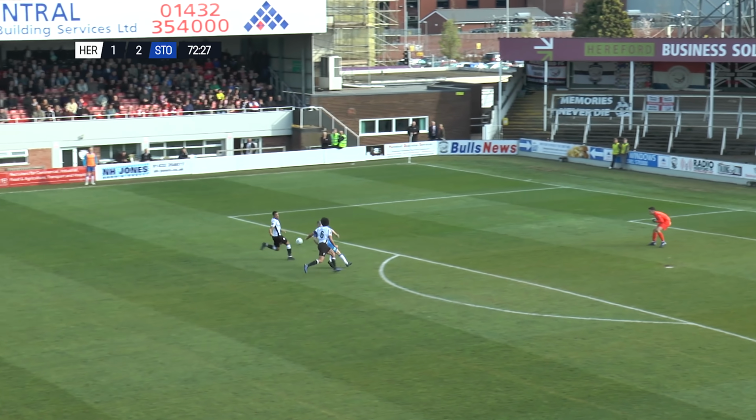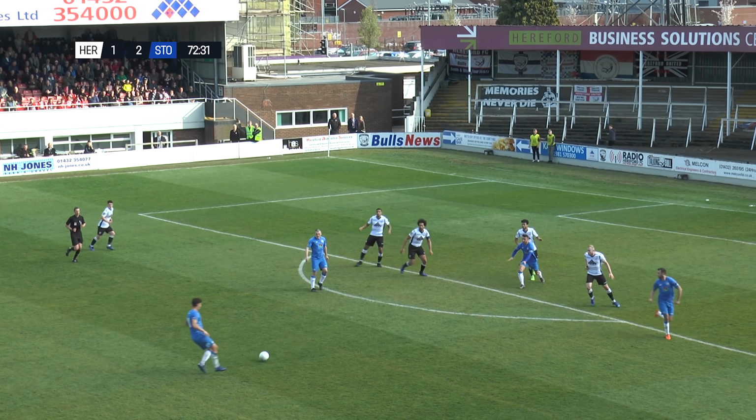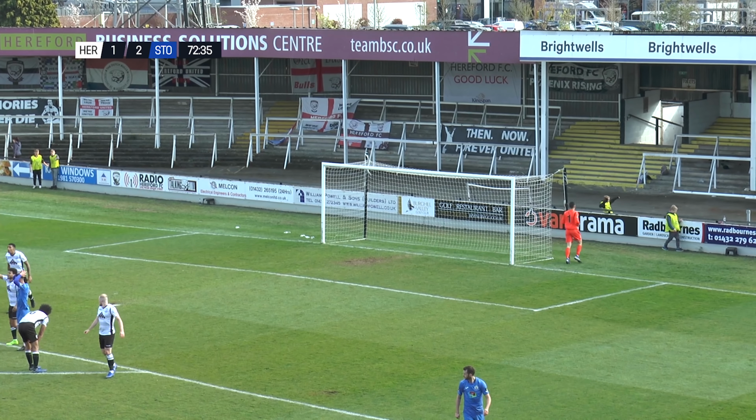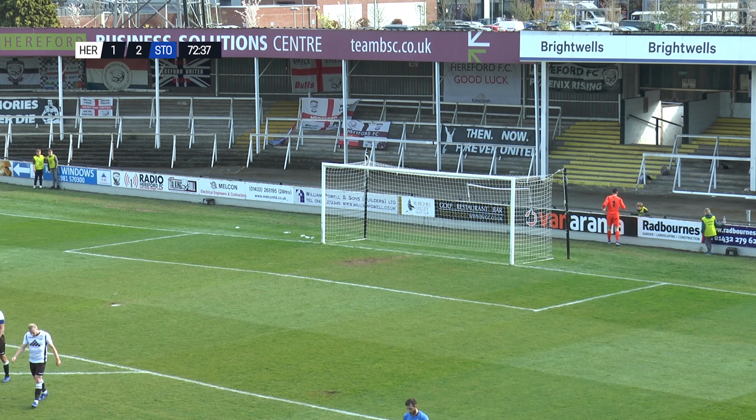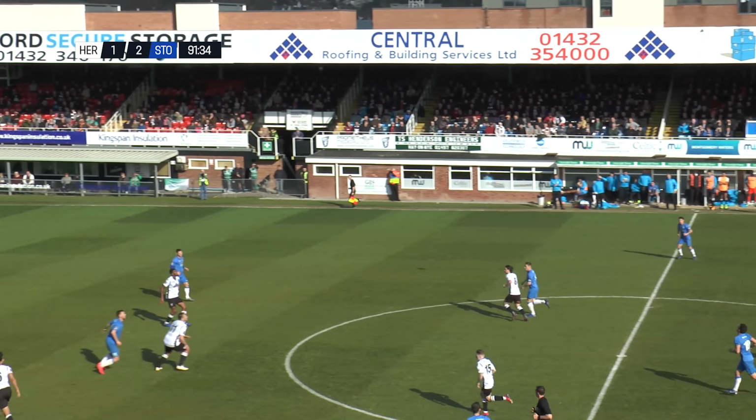Mulhern sent through. This is a chance. Did he use his arm? No, says the referee. He's turned it back to Elliot Osborne, who can shoot from here. He's fired it way over the top of the bar. Poor attempt from Osborne, from Hereford's number three. And he's kept Frank Mulhern at bay.